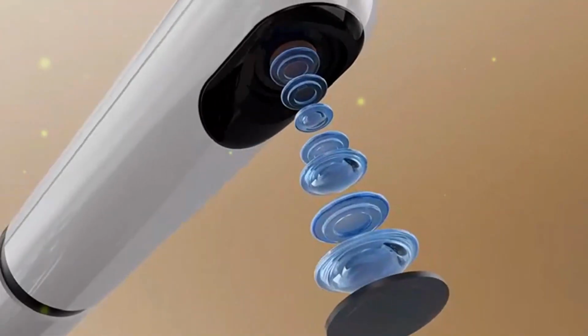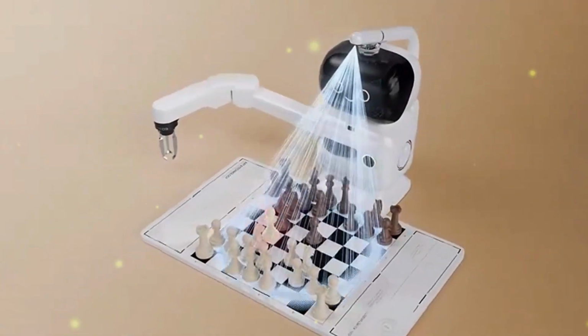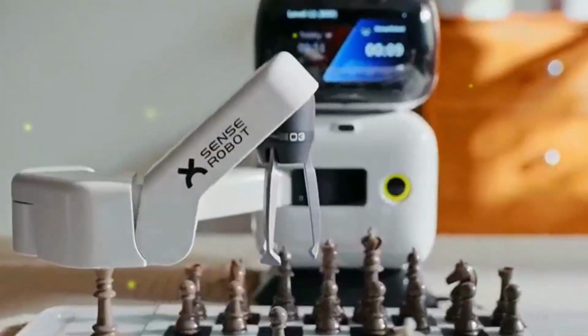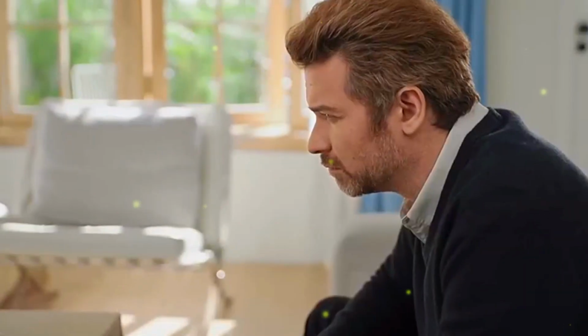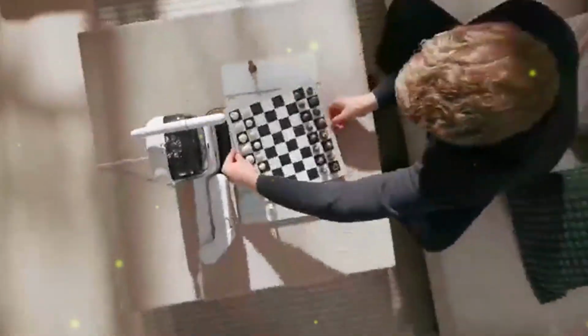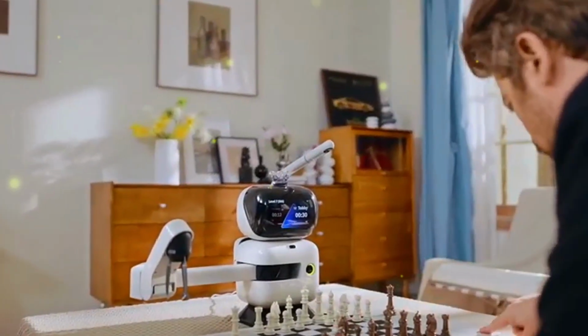Sense Robot can play at 25 different levels, from a complete beginner at 200 ELO all the way up to a terrifying Apex mode around 3,200 ELO. It's basically like having Magnus Carlsen and a patient coach rolled into one.